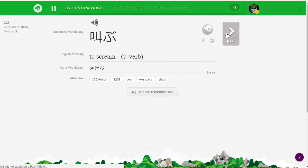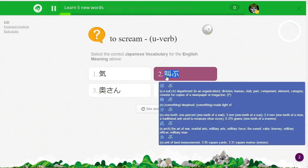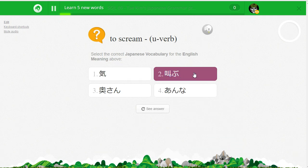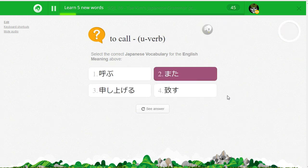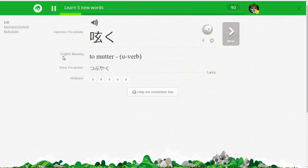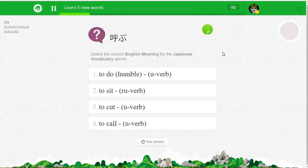I'll just do this fast. 叫ぶ Sakebu. And if you're not sure right there, by the way, shift. There's Sakebu, shout and exclaim, yell. So it's Heisig 1508, but whatnot. Sakebu, 叫ぶ Sakebu. Yobu, 呼ぶ Yobu. つぶやく Tsubuyaku. 寒い Samui.